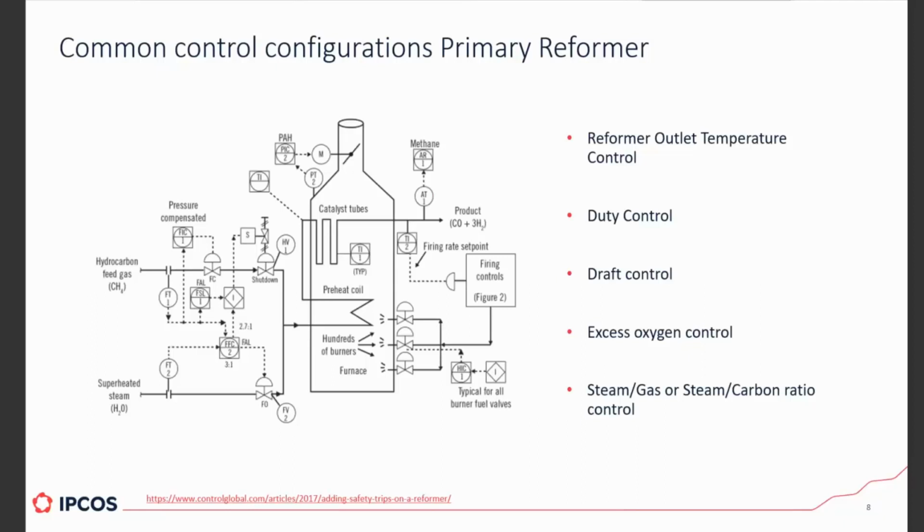So the different configurations that you see from different licensors, well, we have process knowledge. That's our know-how. So we know what impact it can have on the rest of the process, and based on each licensor's design, we assess how feasible it is to do a certain type of optimization.